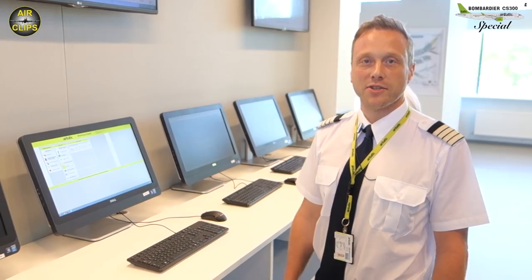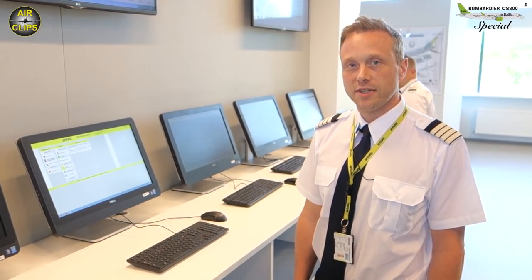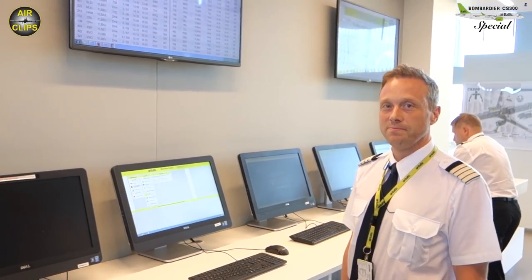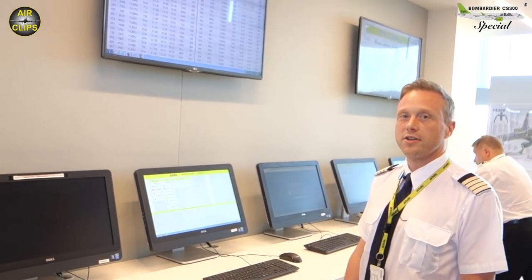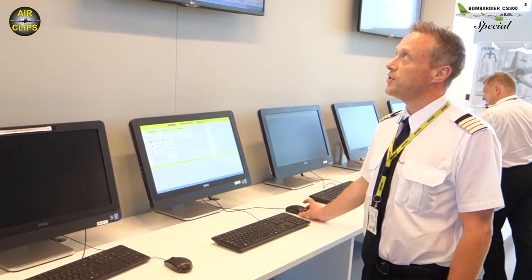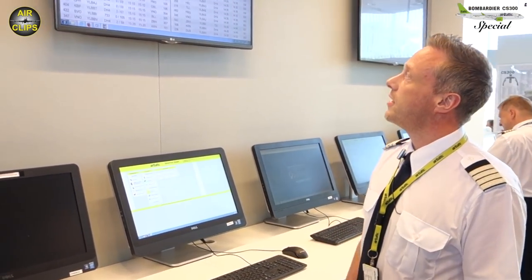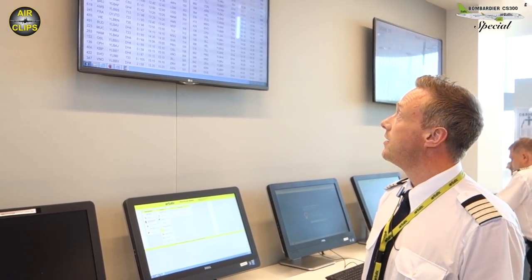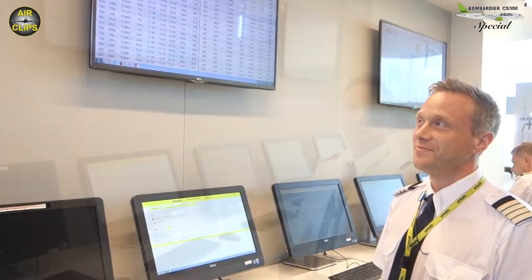My name is Alan Weverstad, and I will be the captain on this flight to Paris today. So here is our crew briefing area. This is where we start our duty. We check in into the computer system, and we also have the full flight schedule here where we see which airplanes we fly and to which destinations.